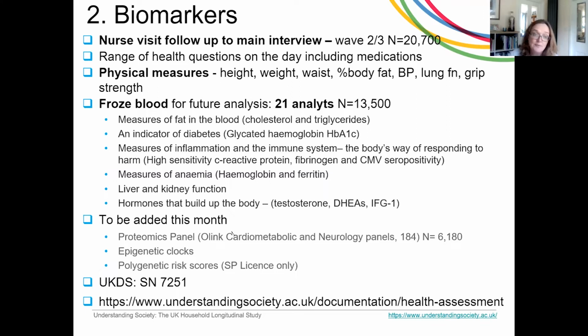We've added a proteomics panel of 184 proteins based on an O-link cardiometabolic and neurology panel, and that's on about 6,000 people. We're also adding to the data some epigenetic clocks that users have produced and some polygenetic risk scores. I'll say a little bit more about that in a second, but basically, we're adding all that to the data set. And then we also have another set of analytes we're hoping to add by the end of the year, including things like ApoE.